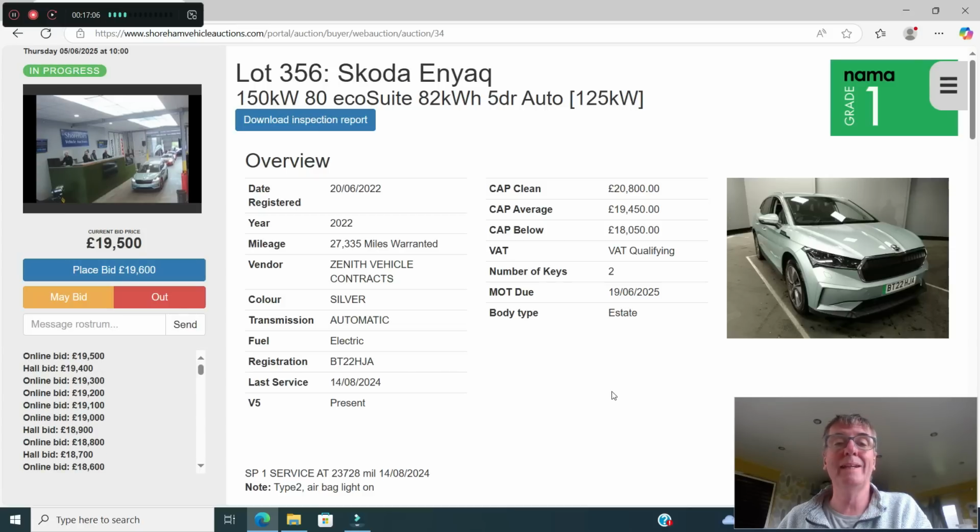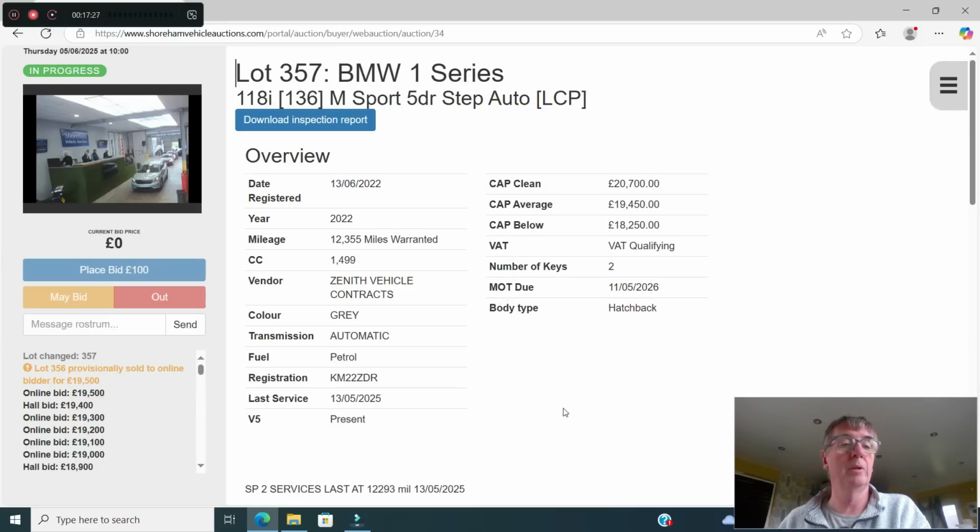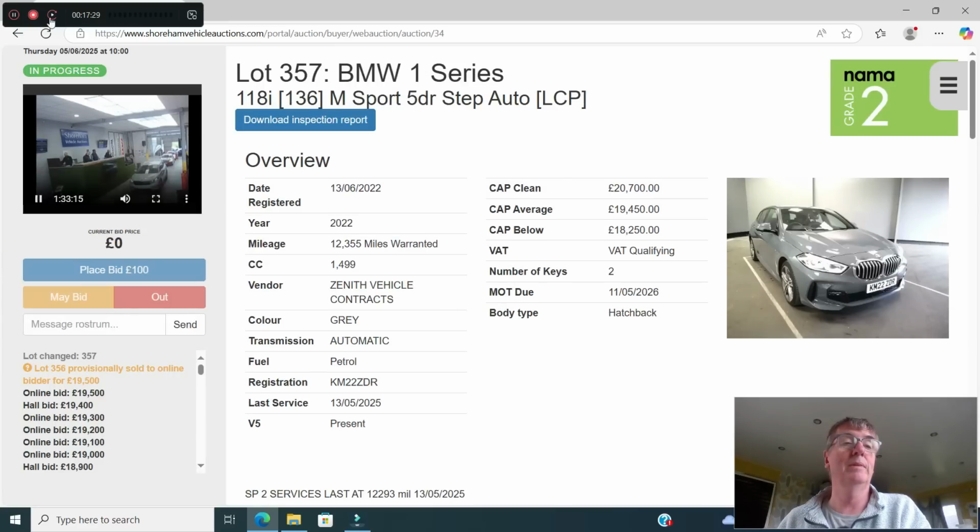19.4. So it's up to cap average. It's over cap average. Cap clean is 20,800. Nice miles, great condition, nice spec, and it's an estate. 19.5. Online bidder and hall bidder. Is he going to let this go, Mr. Zenith? And that will be a no. It'll go through next week.